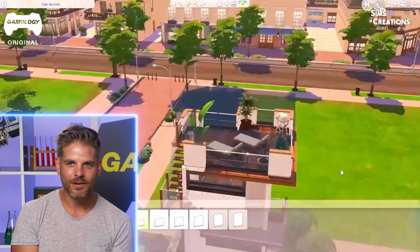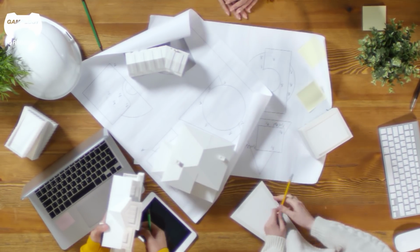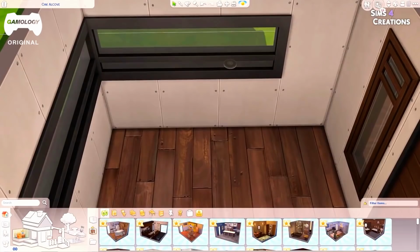Put in some railings. Although I wish I could design like this in real life, where there's no client, there's no constraints. I know. You're your own client. There's no budget. You're just making stuff. There's no laws of physics.